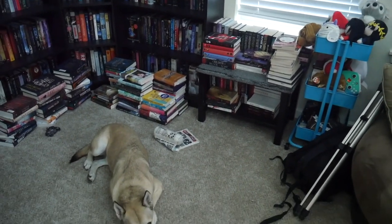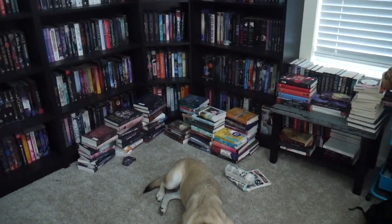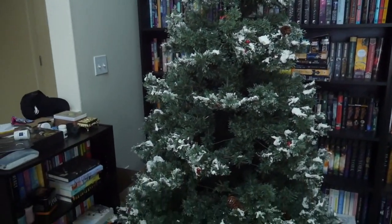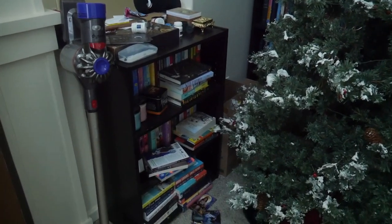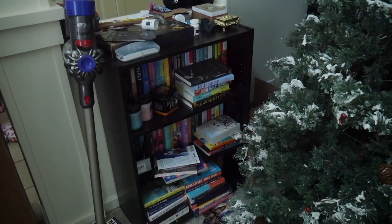All right, so I never finished the video about my bookshelves. Here's my puppy. I figured I would just give you guys a brief overview. My Christmas tree's in the way. There's a couple boxes that never got unpacked. So over here is where we start my bookshelf. They're not pretty at all. I'm sorry.